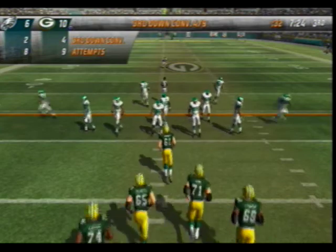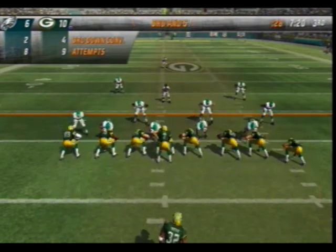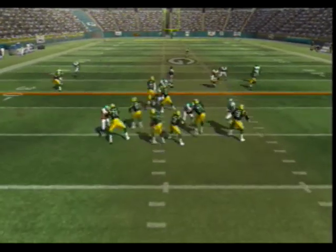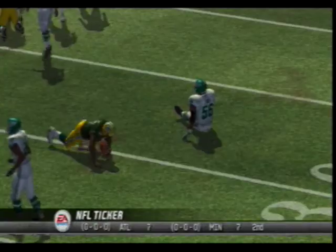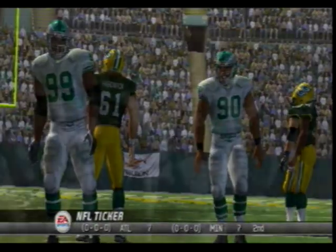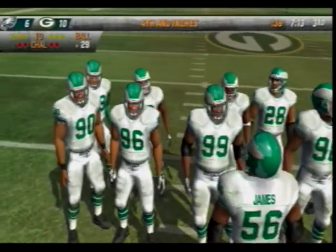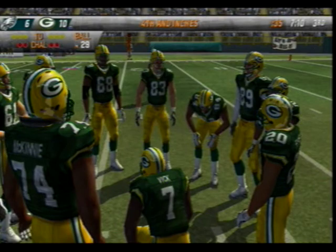Third and 5 coming up. Ball on the 24-yard line. The Eagles line up in a 4-3. There he goes. James stops him short of the marker. Well, he tried to turn that one upfield, but was met with heavy resistance. The defense didn't over-pursue on that play, and they were in great position to stop him before he got very far.